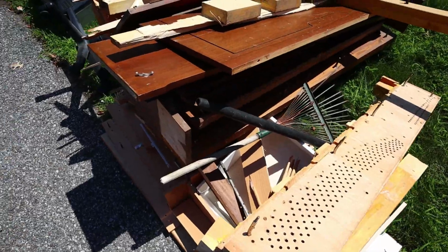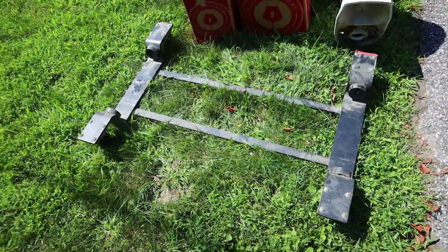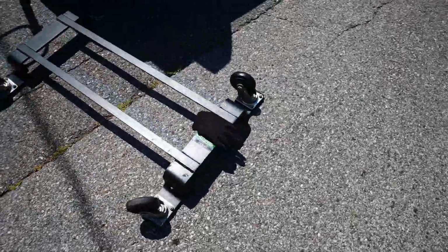Minus the big piece of metal. Somebody might have already snatched that up. But I'm definitely taking this piano dolly. I've never seen anything like that in my life. That's crazy. I assume it's a piano dolly, right? Am I wrong? Well, it's definitely a piano dolly.